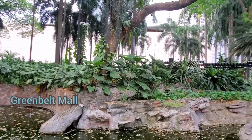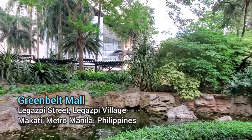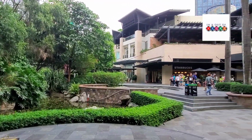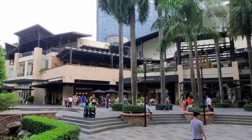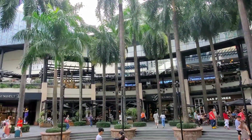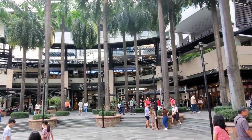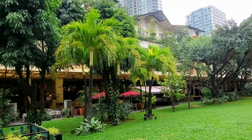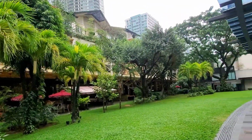Greenbelt Shopping Mall is located at Ayala Center in Makati, Metro Manila, Philippines. It sits on over 300,000 square feet of garden with 5 sections consisting of both enclosed and open-air dining and shopping. It's one of the first outdoor malls in the Philippines. Let's check out the different sections starting with Greenbelt 5.